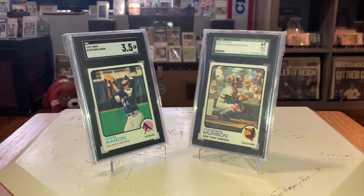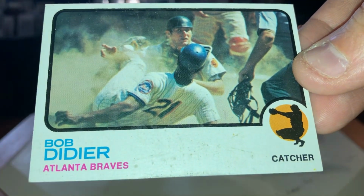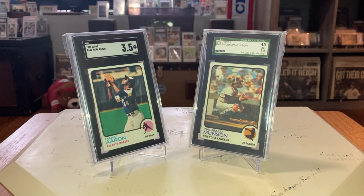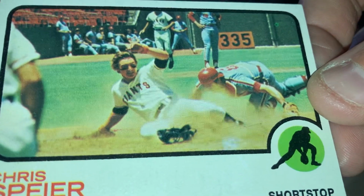And possibly my favorite images are catcher images. I've already talked about Thurman Munson, but let's look at some action shots. Bob Dieter, play at the plate. That dust kicking up. Chris Spier, again, play at the plate. Slides right by there to score. That's an awesome image.